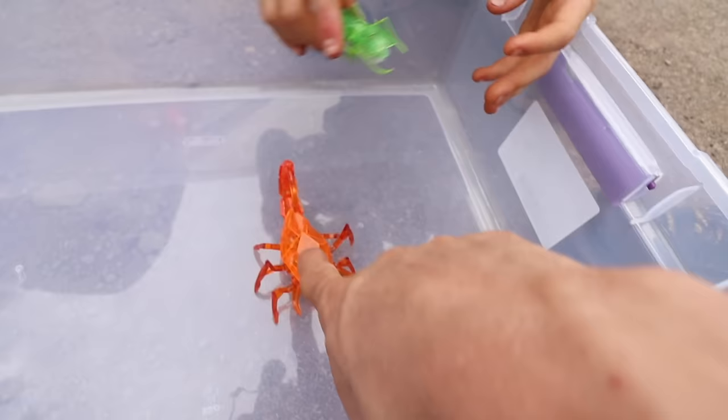Which one's your favorite? What do you think, Axel? The ant. You like the ant? Yeah. You like the ant too? Yeah. I like the scorpion. The ant is quick, but I like the scorpion because it's a lot creepier. Really? This scorpion and that ant are the newest of the HexBug micro creatures.